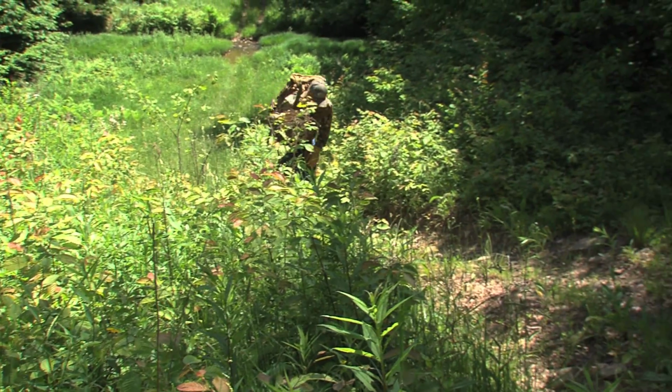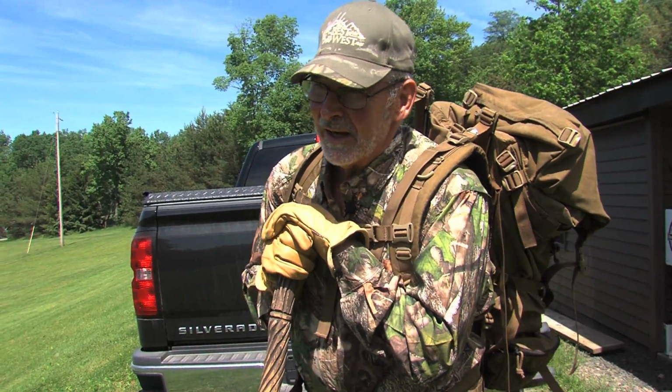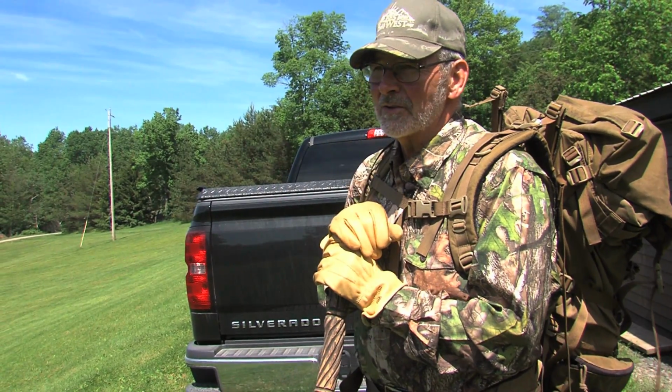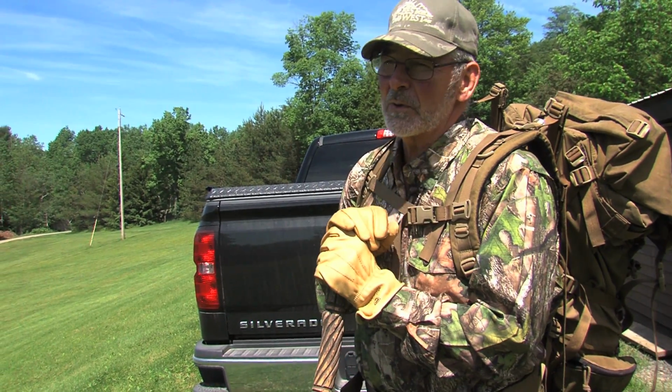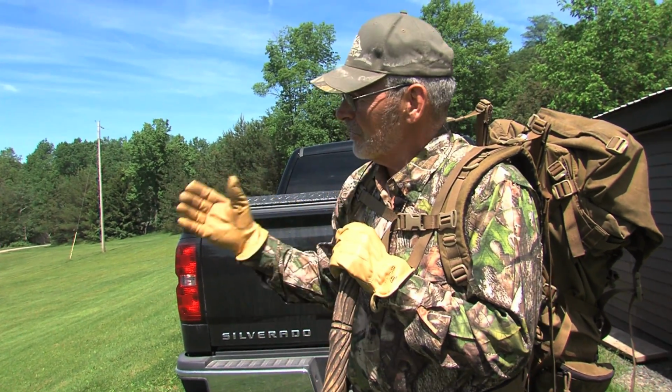We spot some sheep, and he's doing his job as an outfitter. He's trying to judge them, see if they're old enough. I'm trying to look and see about the wind. Right now the wind's hitting me in the face. One thing, I walk outside and ask the grandkid, which way is the wind blowing? I don't know, Grandpa, which way? You tell me. So always see which way the wind is blowing.